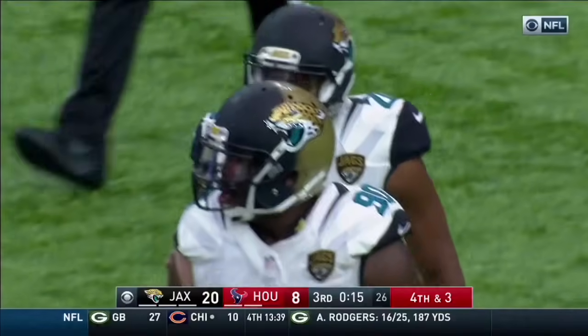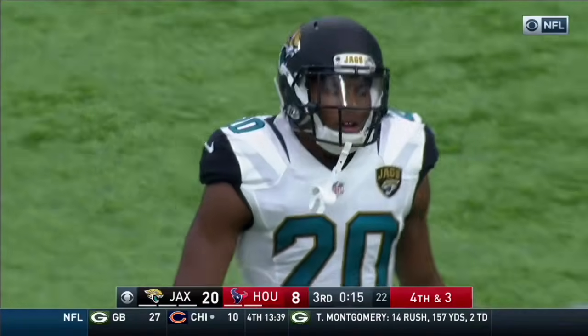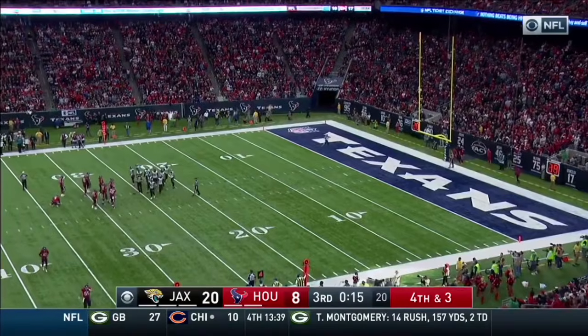Should have been an easy completion. Yeah, the ball was high and inside. I mean, the ball could have been better, no question. Yeah, but Ramsey closed so fast, Hopkins couldn't get two hands on it.